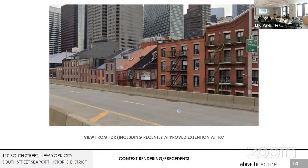Thank you. Any other questions? Yes, Commissioner Jefferson: the horizontal datum of your coping with the building two buildings down, do they align?